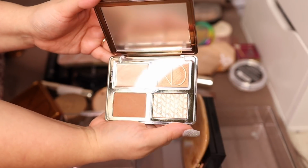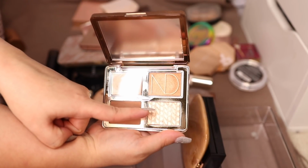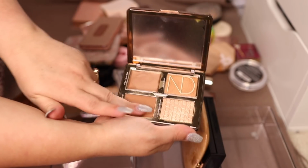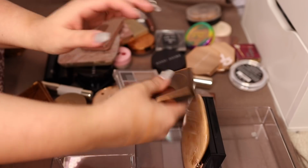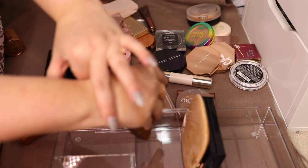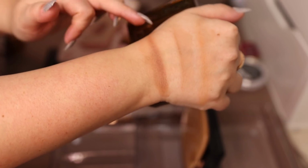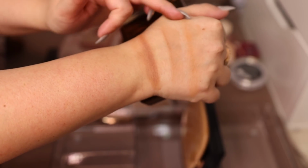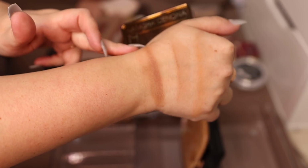I have this face palette right here from Natasha Denona. Absolutely love that highlighter, by the way, but I'm going to focus on the bronzer and swatch it. This one's a little darker for me, but I can totally blend it out and make it work. And here's what the swatch looks like right here. See, it's a little darker than these two, although these I think are a little lighter for me, but I can totally make it work. I can blend it out and it's actually really nice and smooth.